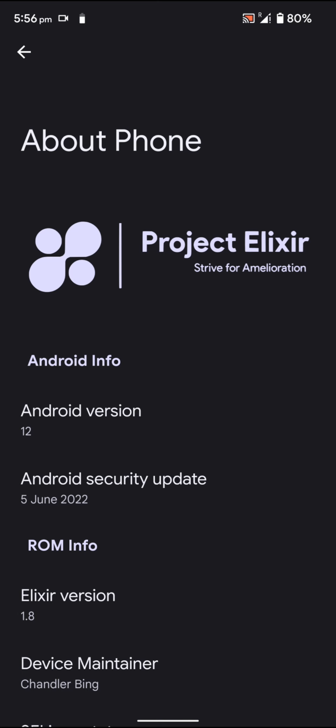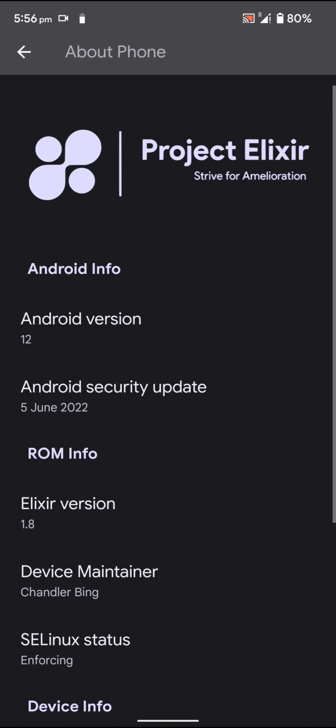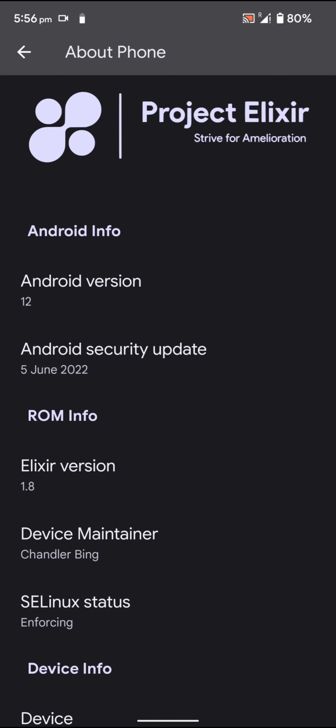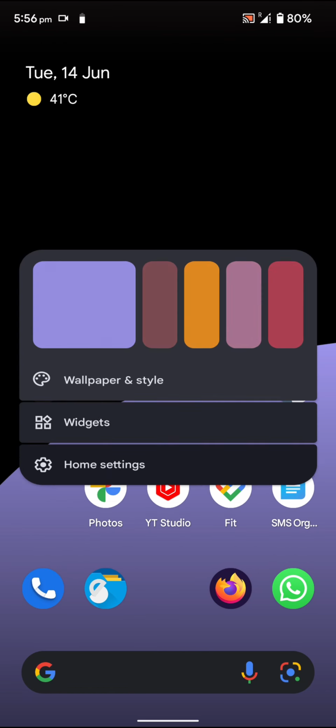Hello everyone, in this video let's have a look at the project Elixir ROM for the Poco X3 Pro. As you can see here, it is built out of Android version 12 and it also has the latest Android security patch level from 5th June 2022 as of now. And this is the launcher that it comes with.